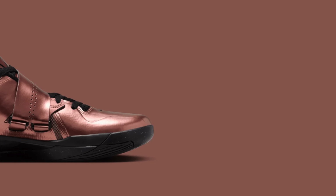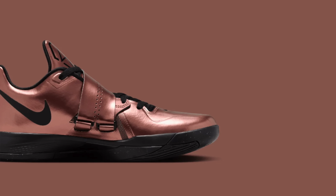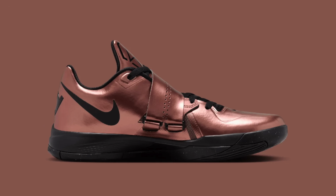This time around it retails for 130 bucks, and all around it looks very similar, if not the same, to the original release. I don't remember what the original pair retailed for. Wouldn't surprise me if it was also 130 bucks, but I don't know for sure.